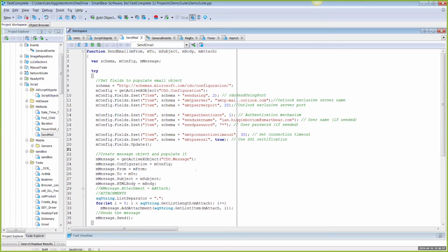Awesome. Yeah, that's a pretty simple example. It looks rather extensive, but what we're really doing is essentially just sending an email. So let's make sure we don't have any questions on that before we move on to handling events.